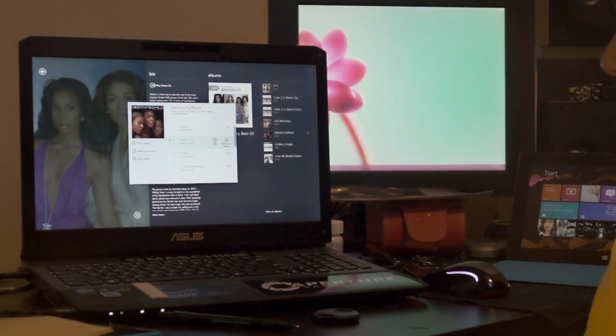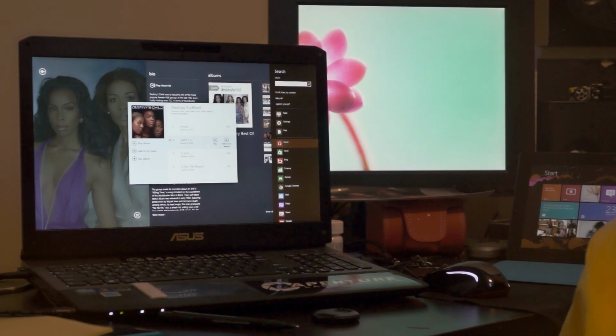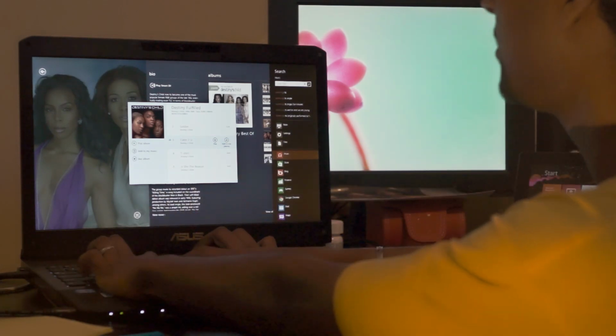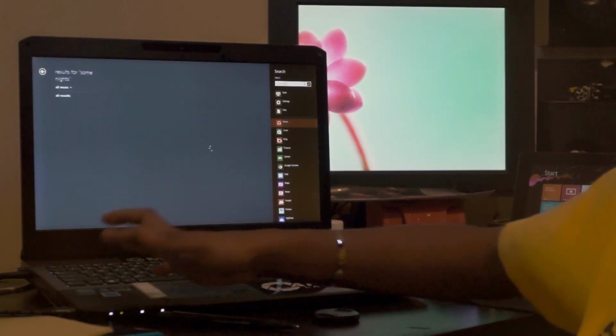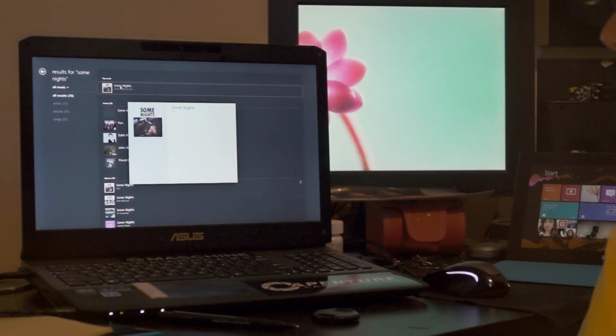Now this is a feature a lot of people don't realize exists. So if I come over here and I go to search, a lot of people have complained that with Xbox Music, you can only search based on album or artist. Not true. For instance, let's say I want to find the name of a song. I'm going to look for the song Some Nights, and I'm just going to hit enter. Now, as you can see, it tells you the top result, Some Nights by Fun, which is the group that sings it. So I can click here, and kaboom, I've got the song Some Nights right there.